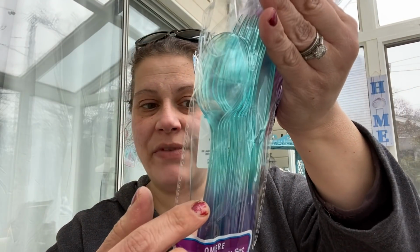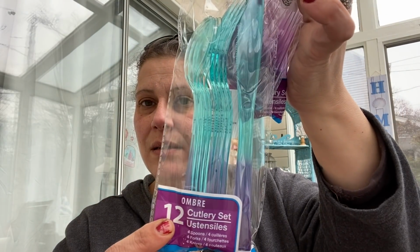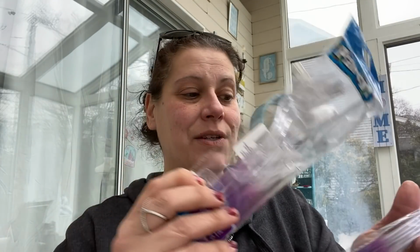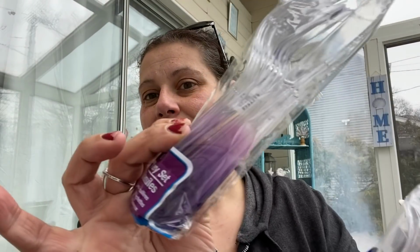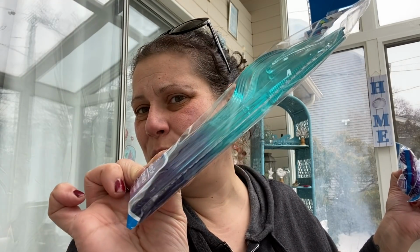So they have this purple to turquoise. Now it is the full size, which I like, so that's good. And then they have purple to clear. So I got two of those for me. I don't know, for my next little birthday family gathering or whatever. I love it. And this I got for little man's lunch or something. I thought those were fun too.